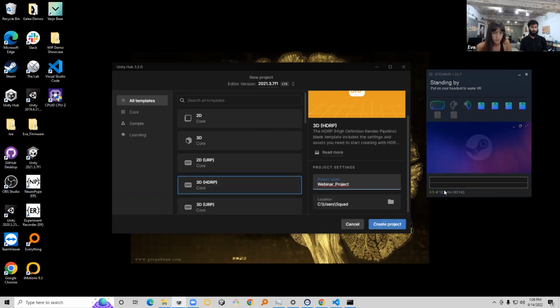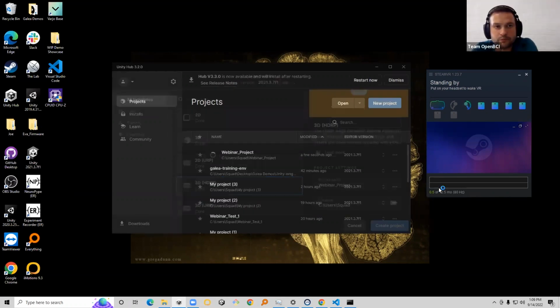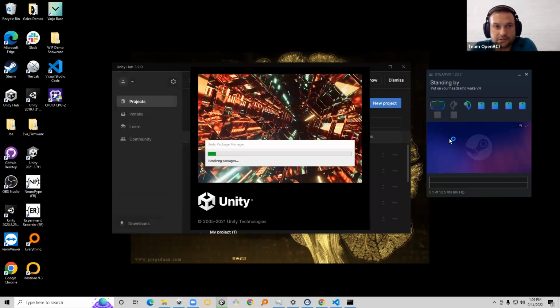And then click on Create Project. So Ava, what you're doing now is basically just showing how to go from nothing to a new Unity project that has Galea connected and data from Galea flowing into it. Yes. So I'm starting a new Unity project from scratch.